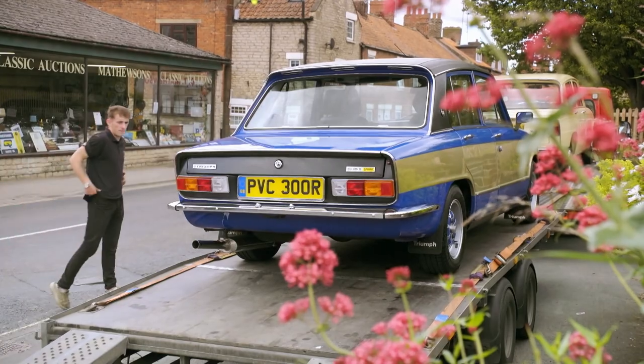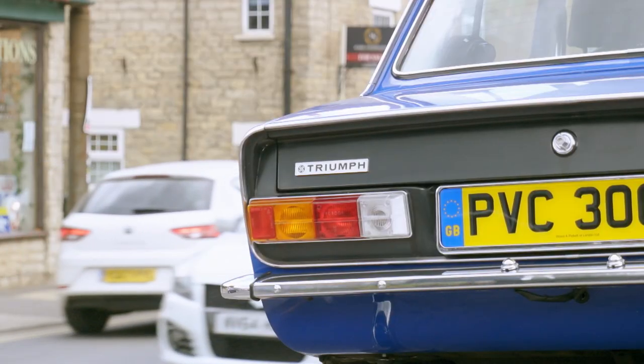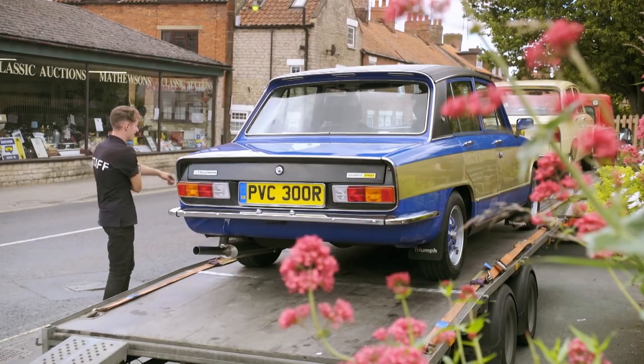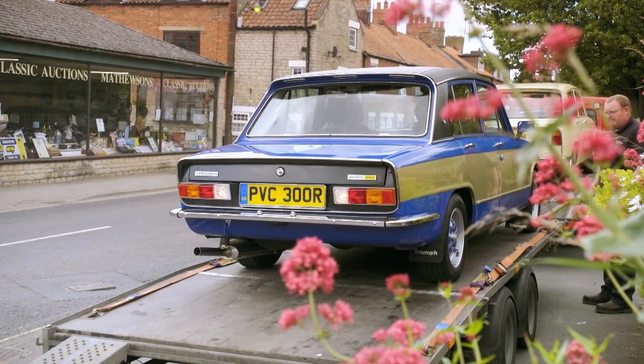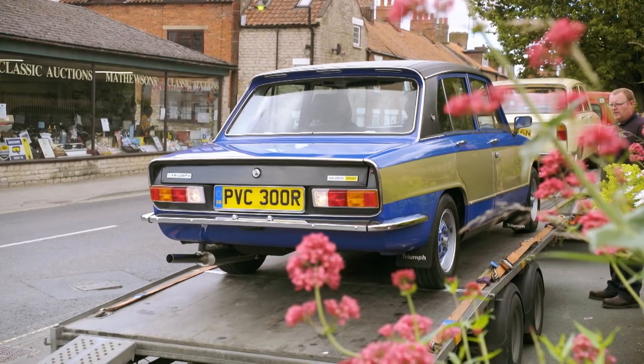It's a Dolomite Sprint, it's one of one. It's got a full leather interior, central locking, electric sunroof, electric windows, quick release boot. It's the only one that they ever did. As Danny prepares to hand over his pride and joys... Go for it, mate, yeah. There's one short journey left. There's no way he's letting anyone else get them off the truck.